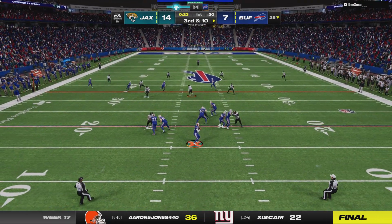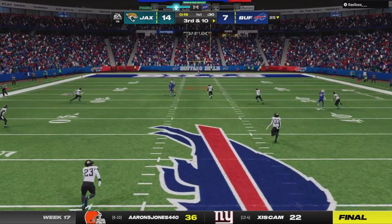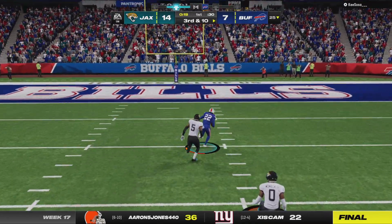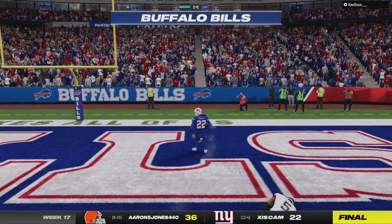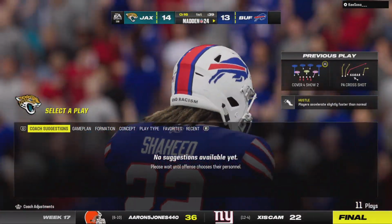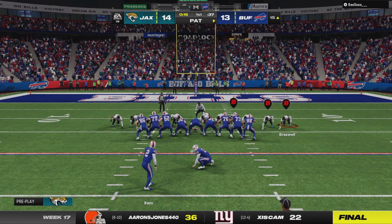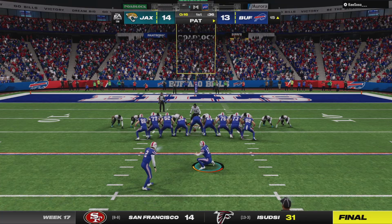Throwing is Allen on third. He's going to go up top again. He's got it. Hit the 15. Touchdown. A big play there. 75 yards. And the Bills are within an extra point of tying up this ball game.